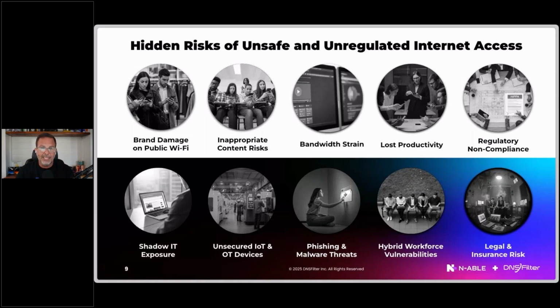So the bottom line is this: unsafe and unregulated internet access creates a lot of business risk across brand, bandwidth, security, and compliance. I know we're all answering those insurance questionnaires these days. This will get you past a lot of those checkboxes.